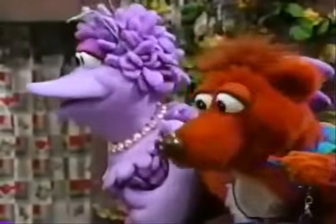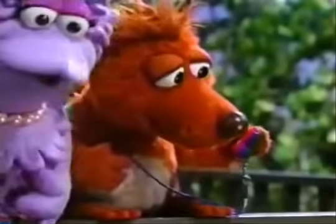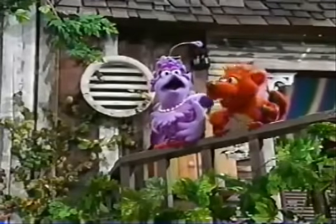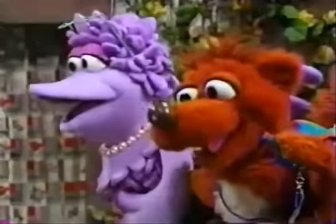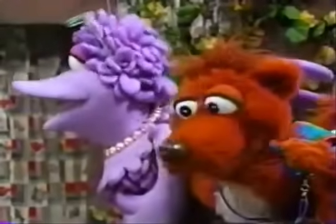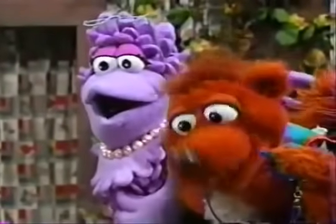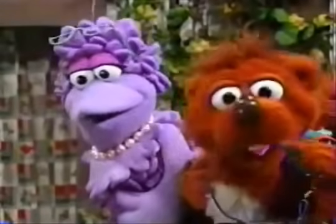Now, why on earth would you need that whistle, Scooter? Well, that's how you go fishing, isn't it? You blow a whistle, and the fish come running. I mean, swimming. I think you're thinking of dogs, Scooter. Here, fishy, fishy, fishy.